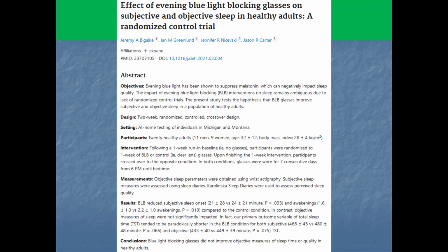So this one is clearly an empirical article. It talks about at-home testing of 20 healthy adults, describes the intervention and the results they got very clearly. It even says in the title it is a randomized controlled trial, meaning this is a true experimental design where people were randomized into groups to test the effects of an independent variable.